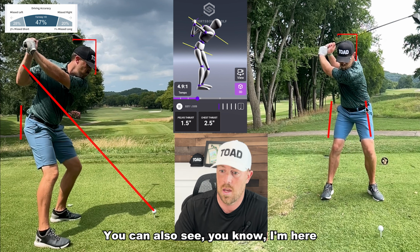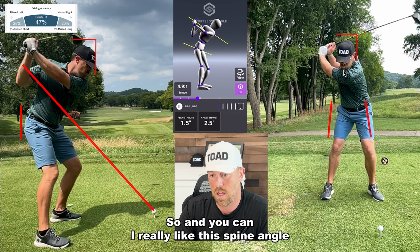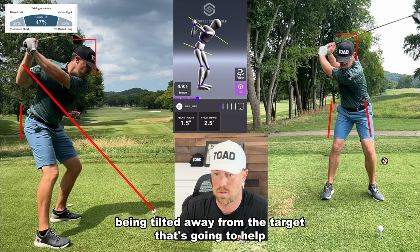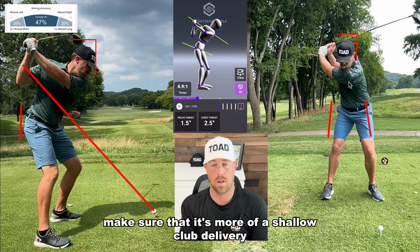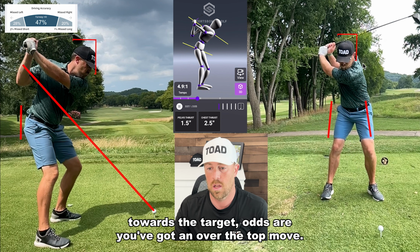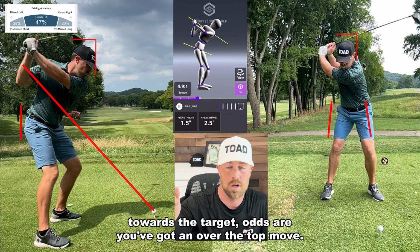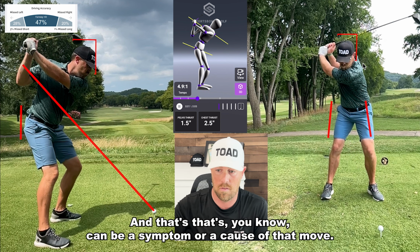You can also see, I'm here just outside of the left starting line, the front starting line with my hips. So, I really like this spine angle being tilted away from the target. That's going to help make sure that it's more of a shallow club delivery. If your spine is straight up and down or slanted this direction towards the target, odds are you've got an over-the-top move, and that can be a symptom or a cause of that move.